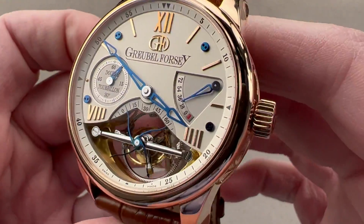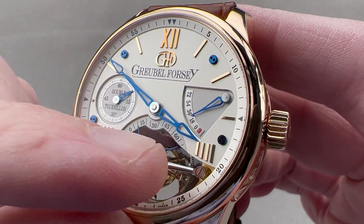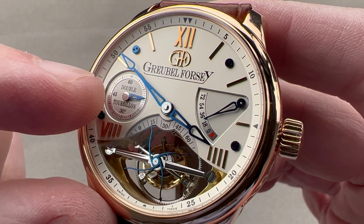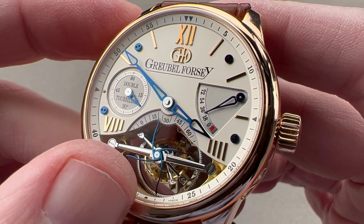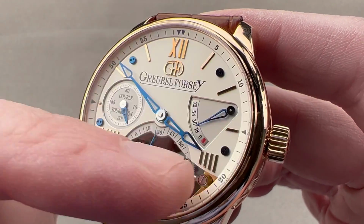The dial, as you can see, has a silver opaline finish with cutaways for the power reserve, which is 72 hours. And then we have a constant seconds display, although truth be told, we actually have two 1-minute periods here. One is the seconds display, the other is the inner of the two tourbillon regulators. Before we jump into that, let's take a quick look at the dial.